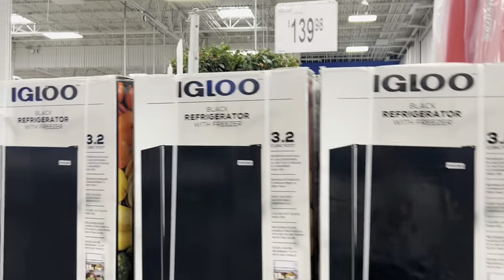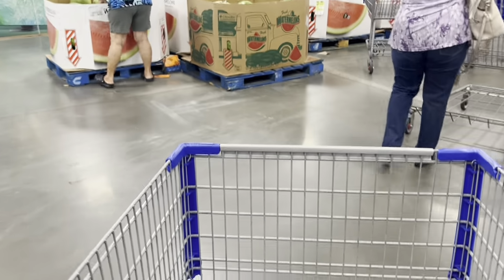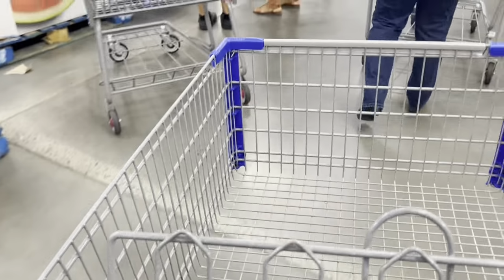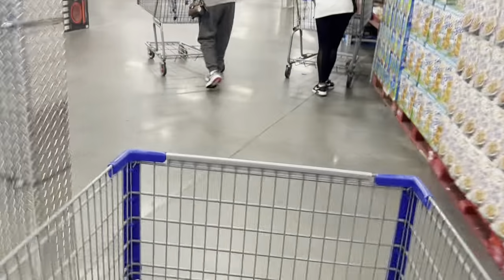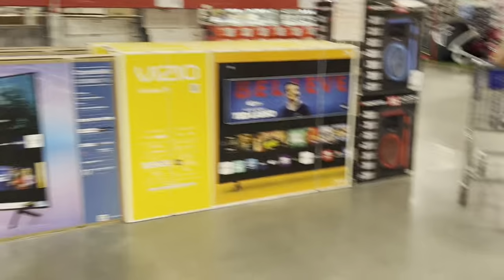Let's see. As we walk in, nothing too thrilling right now. Got some watermelon, looks like people are excited about that. But I'm trying to find some savings. Now I do need to get some spoons, but I also want to see what else they have.